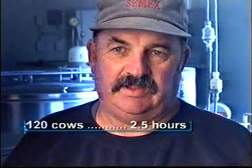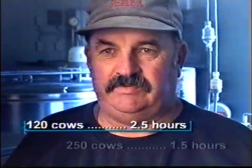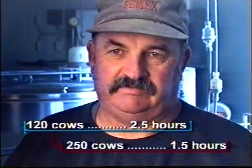In the old dairy, we're milking 120 cows in probably 2.5 hours. Up here, we're milking 240 or 250 cows in probably an hour and a half. If we had been in the old dairy now, with deregulation, we probably wouldn't have been there. We wouldn't have been able to continue on.